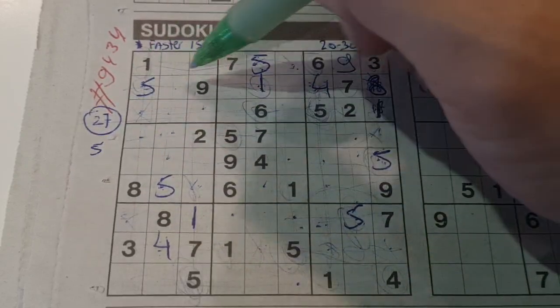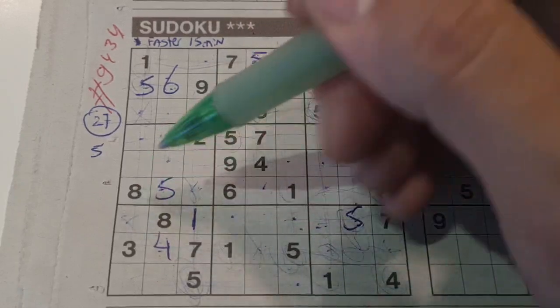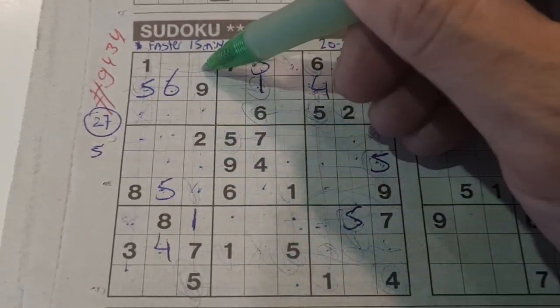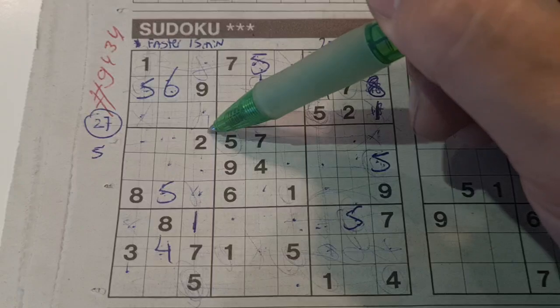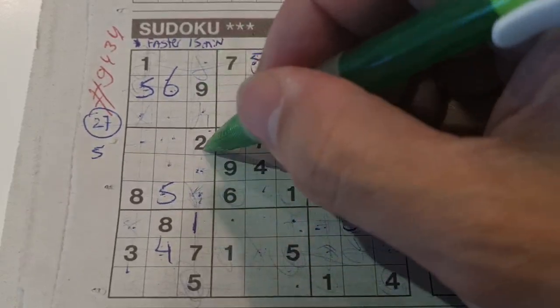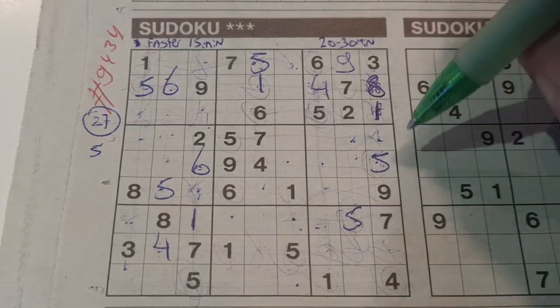So the row between the second row, the only place level 6 should be there. Need a 6 here, need a 6 there, yes. In this column, we have 4 missing numbers. One of the missing numbers is 6. We have a 6 in this big square, so no 6 in these 2 boxes. So the 6 could be here, could be there. Here or there, we see another 6 in this row, no 6 there. 6 should be there.